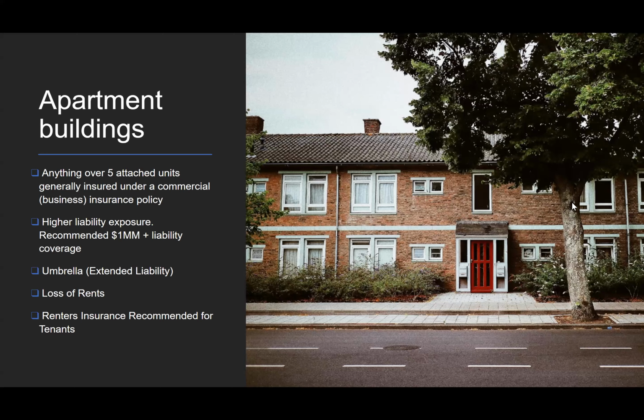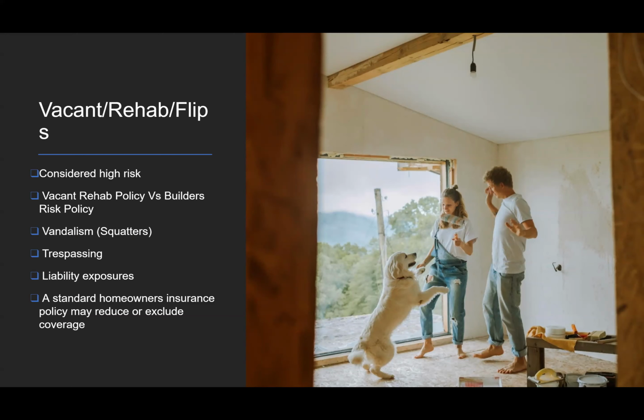Thank you. Now, something that I do a lot is actually vacant rehab or flip properties. This is for clients or for yourself. If you're buying a home and it's going to be vacant, typically the rule of thumb is over 30 days, and you're going to be working on it, remodeling it, rehabbing it, and flipping it a few months later, you want to make sure that you do have the appropriate coverage, okay? Because these are considered high risk.